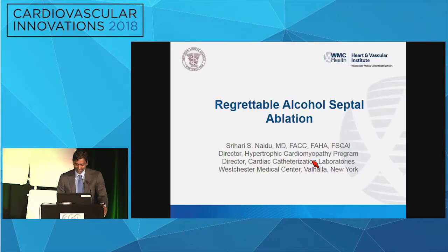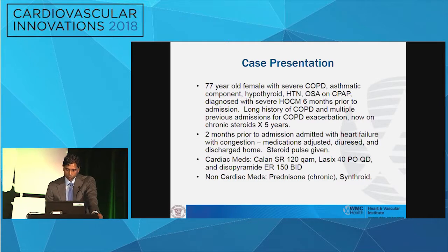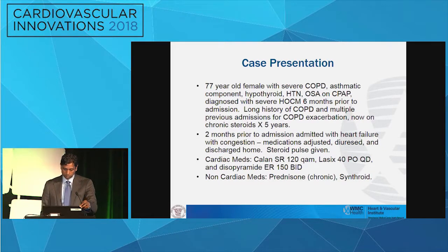All right, so I'm going to present a case. This is probably my worst case that I had over the past 15 years. We've done about 160 alcohol septal ablations over that time. This is a 77-year-old female with severe COPD, asthmatic component, hypothyroidism, hypertension, sleep apnea on CPAP, diagnosed with severe HOCM 6 months prior to admission, with a long history of COPD and multiple previous admissions for COPD exacerbation, now on chronic steroids.